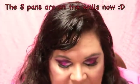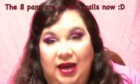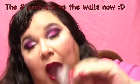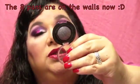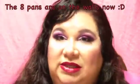And I love this. I'm not sure if they replaced the silver lining, but they added a new color. I took pictures, but I kind of mixed them all together. But this is silver, I think it's silver, black, and purple. And this one's called Violet Glaze. I love that.